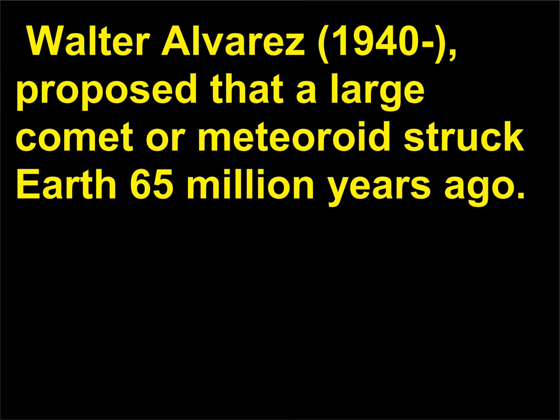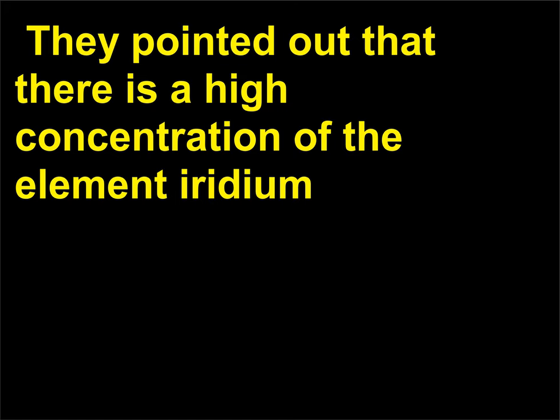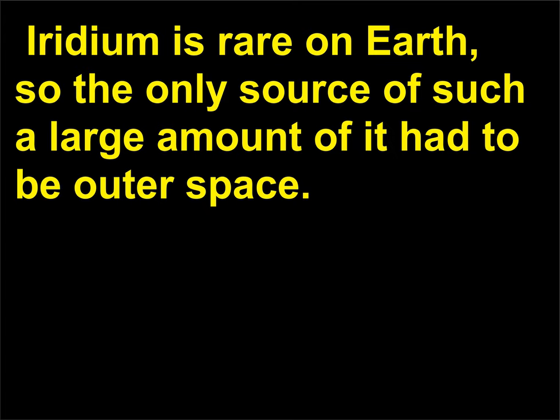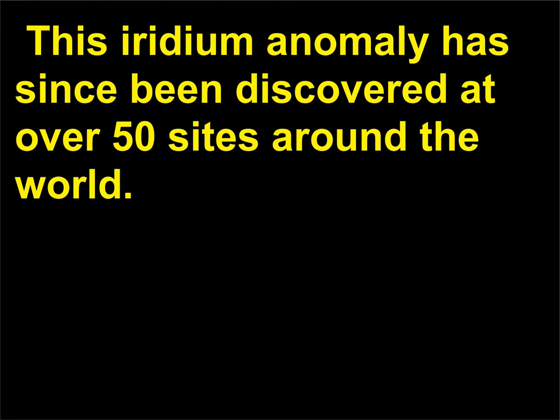They pointed out that there is a high concentration of the element iridium in the sediments at the boundary between the Cretaceous and Tertiary periods. Iridium is rare on Earth, so the only source of such a large amount of it had to be outer space. This iridium anomaly has since been discovered at over 50 sites around the world.